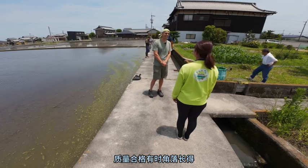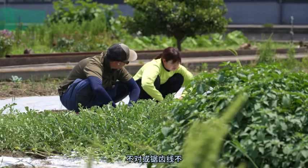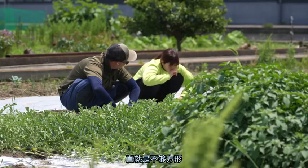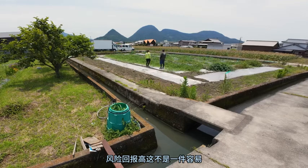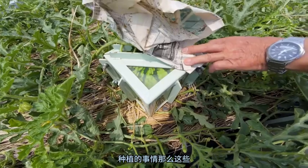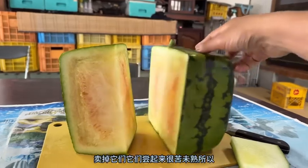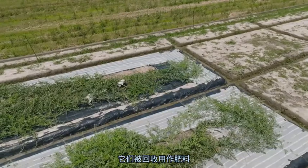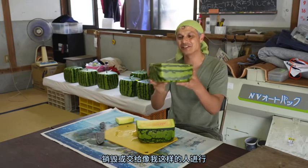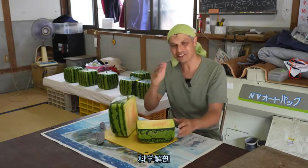Sometimes the corners don't grow even, or the sides are lopsided, the color is off, or the zigzag lines aren't straight. It's just not square enough. Risk reward is high. It's not an easy thing to grow. So, what happens with those imperfect square watermelons? You can't sell them, they taste bitter, unripe, so they're recycled for fertilizer, destroyed, or given to people like me to dissect for scientific purposes, of course.